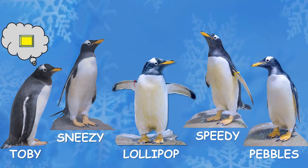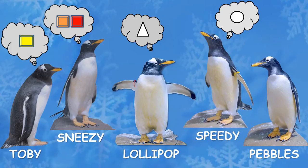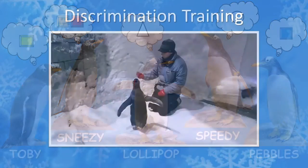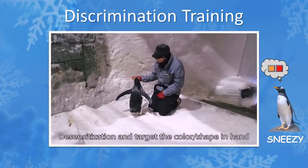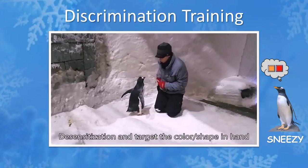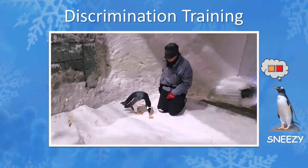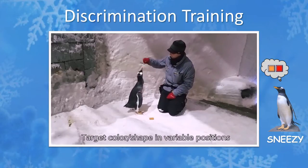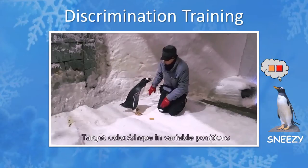Toby was reinforced for targeting on the yellow color, Sneezy for red and orange, Lollipop for a triangle, Speedy for a circle, and Pebbles for the color blue. Our first step was, of course, to desensitize the penguins to the laminated papers and train them to target it in our hand. The second step was to transfer the targeting behavior when placed in different locations, for example, against the wall or on the floor.